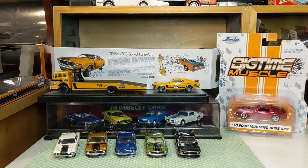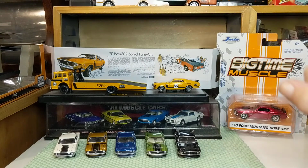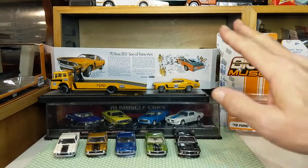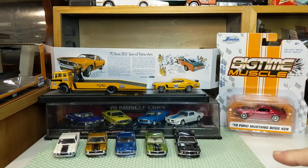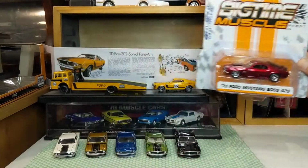So good evening. This evening we're going to check out multiple manufacturers' take on the 1970 Ford Mustang. Different variations on the Mustang: Boss 302, Boss 429, Mach 1 from Johnny Lightning, M2, and Hot Wheels Premium. And Jada, Big Time Muscle.